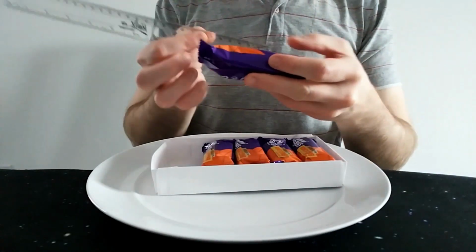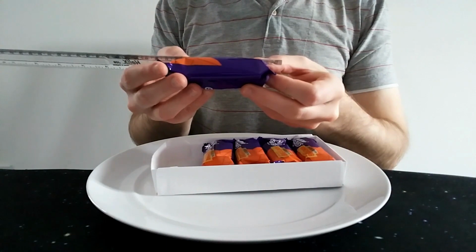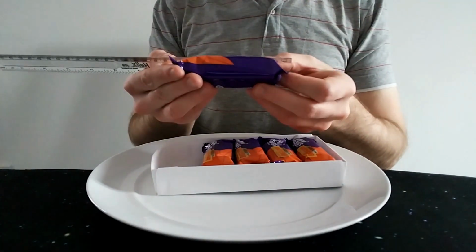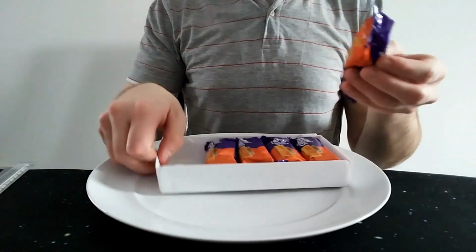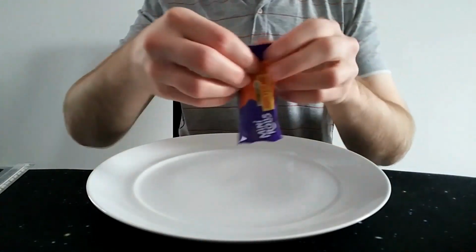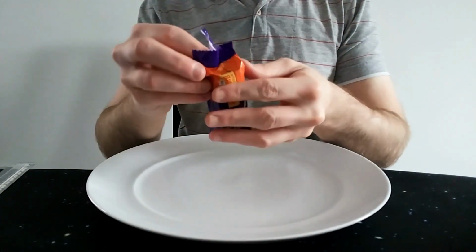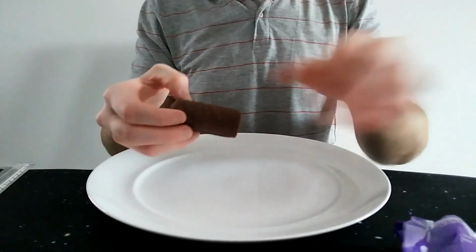Right. So let's give it a quick measure. So this is with the flourishes, so the wrapping that makes it look bigger than it is. It's about 11 centimeters. There we go with that. So we should give it an open. So bear in mind it was 11 centimeters. I feel like this is not going to be 11 centimeters.